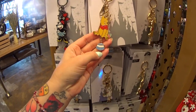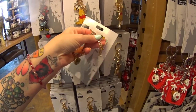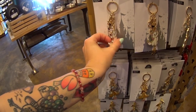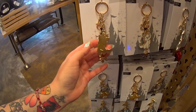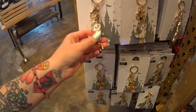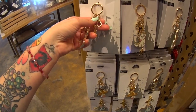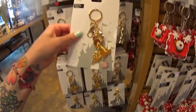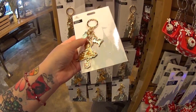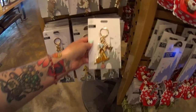But there's Winnie the Pooh in his honey pot. And then the charms, we have a little bee, and we have a golden piglet. Then we have Marie, absolutely gorgeous. Too bad you can't see the color on both sides though, because it does swing around, but it's fine. She has a music note hanging from her, and her charms are a golden music note, and the Eiffel Tower, Paris. Then we have Bambi. Bambi has a beautiful pink flower hanging from him, and a cute little blue butterfly, and a golden Thumper.